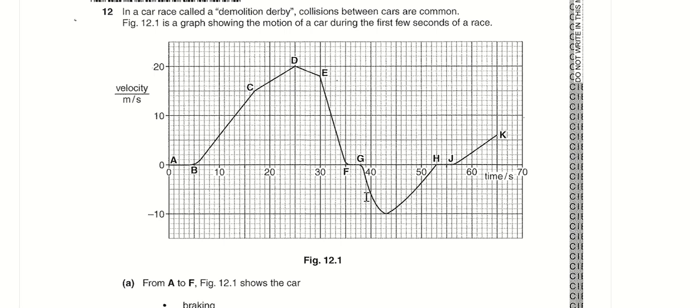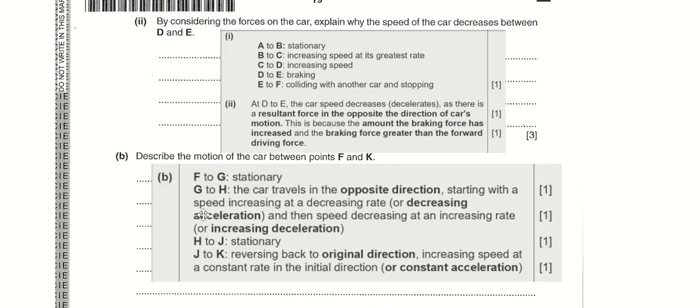Then G to this point of negative 10, the speed is increasing, but it is moving in the opposite direction. It's increasing because the speed went from 0 to 10. But why in the opposite direction? Because it's negative, right? So it's the opposite direction. Okay, so let me show you the answer. From F to G is stationary. This one is quite easy.